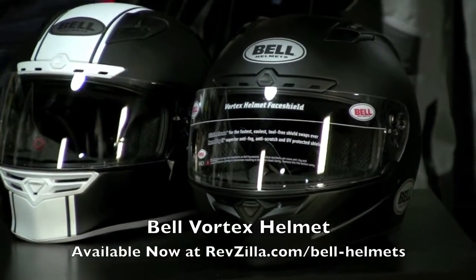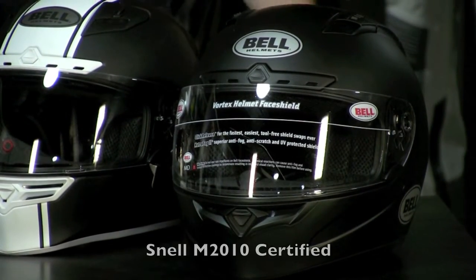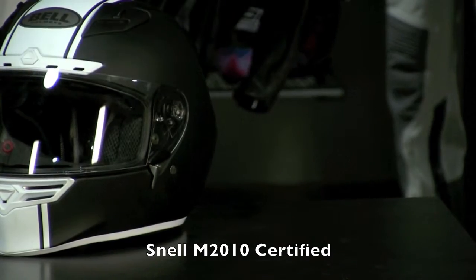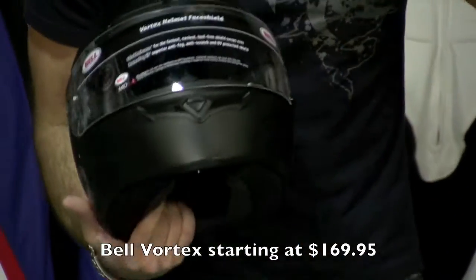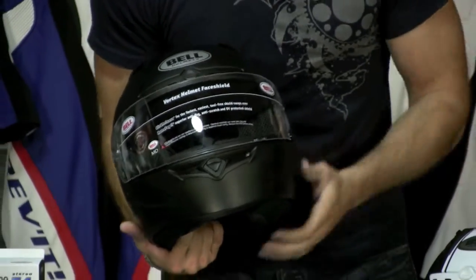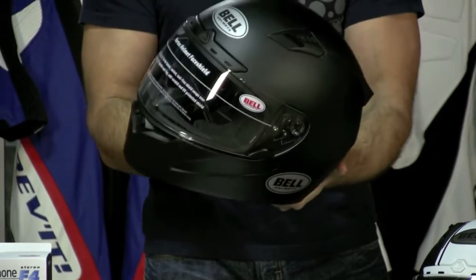This is the least expensive Snell 2010 standard helmet that we carry, and we're actually shocked when Bell came out with it. $169 starting price point, M2010 certified. It's going to have a lot of the bells and whistles that its big brother, the Star, which is a race version of this helmet, is going to go for. But really, this is a phenomenal helmet at $169.